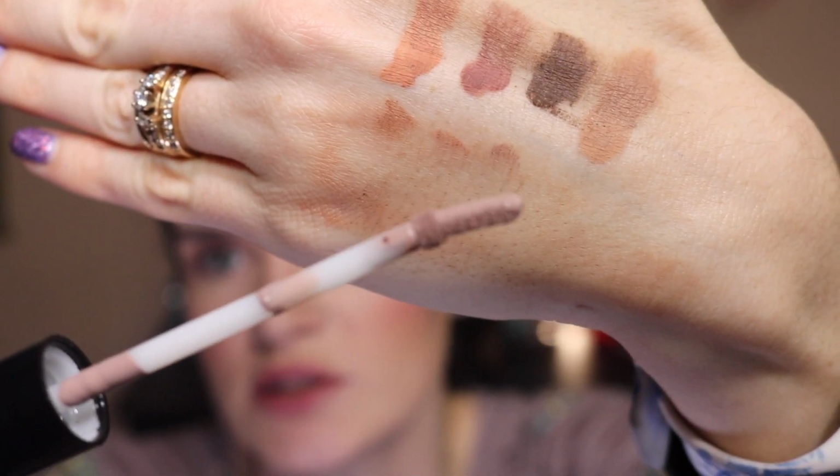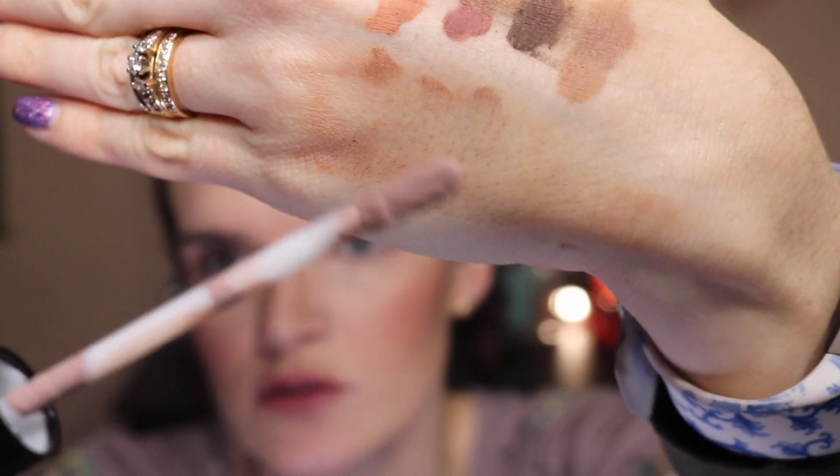So the doe foot, like a spongy one, doesn't take off a lot of product because it's so flat, so each side gets a little bit more product on it. Let me go ahead and cover it up guru style. So it's kind of flat, you can see, so it gets more product on one side, so you're going to get more product out, which can be a good thing in some cases.